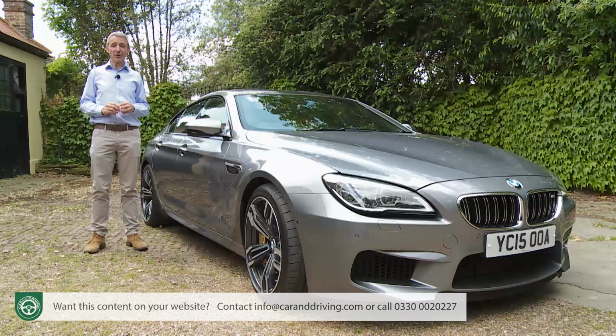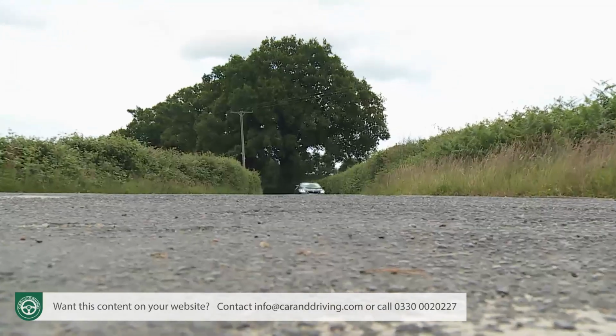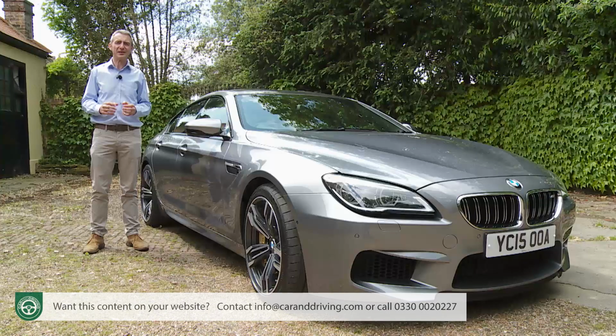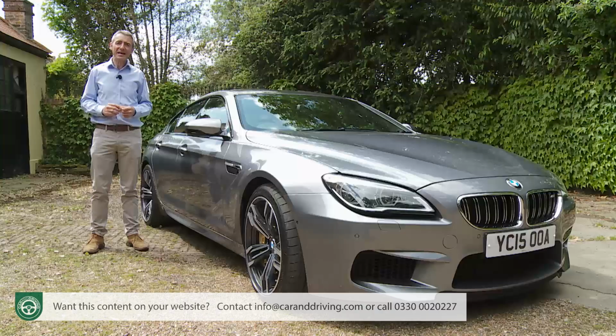The main route, though, to creating a real driver's car out of this 6 Series Gran Coupe model is to tick the box for a costly but very clever adaptive drive package that gives you two key features. The first is active anti-roll stability management, which counters body roll with sensor-driven motors in the front and rear anti-roll bars so that pitch through the bends is enormously reduced. Secondly, there's dynamic damper control.